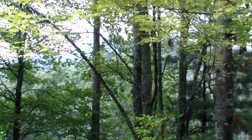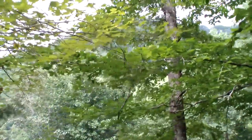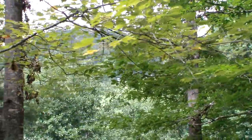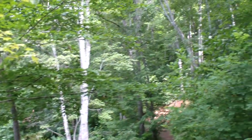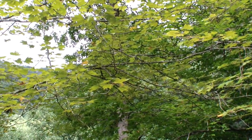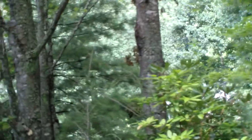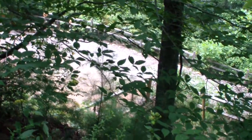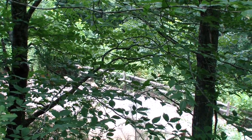Now as you look around, you'll see the mountains. They are nestled between all of the slopes here of the Smokies at this elevation here around 2,900 feet, and the garden below, which you can see from this view. There's the gate to the garden we'll walk through in just a minute, 50 feet below us.